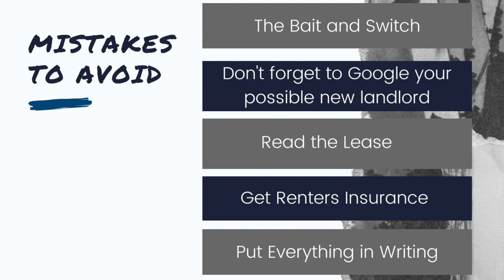Read the lease thoroughly and look for anything that your landlord may have added that's not standard. Inspect the home. Ask for a move-in checklist and move-out checklist with photos to make sure nothing pre-existing is added to your list of repairs when you move out. Honesty is the best policy with your broker. Be sure to be completely honest with your broker about your expectations and your lifestyle so they can find you the best fit. Get renter's insurance. I repeat, get renter's insurance. Put anything financial in writing. It's just good practice and it will keep everyone's memory clear.